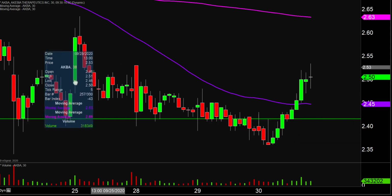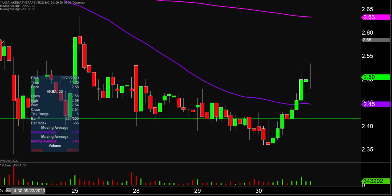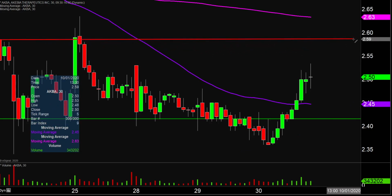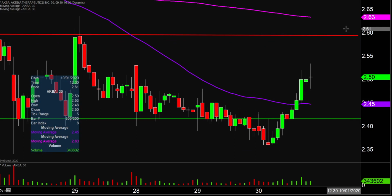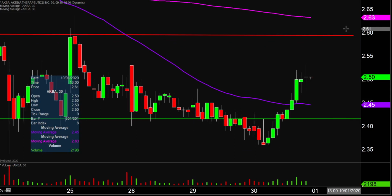As far as levels of resistance are concerned, next key overarching level of resistance to watch closely moving forward is going to be right up there at that level at $2.60. So watch 260 very closely moving forward. But all in all, anyway you look at it, very impressive bounce today. Not just a question of can the price build upon this bounce moving forward.